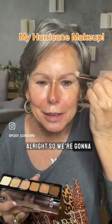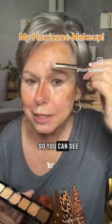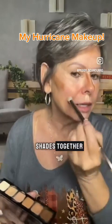All right, so we're going to come up here and we're just going to put some main shade up there so you can see I have the light shade, the main shade, and the contour. All 3, you can see those shades together.